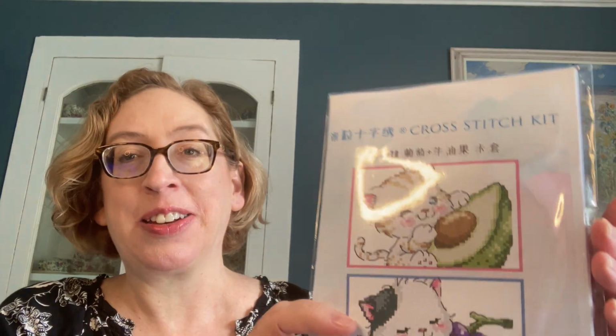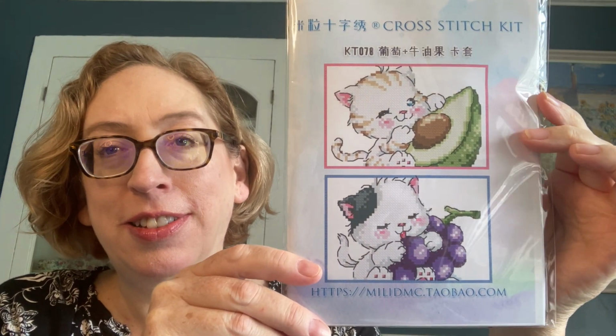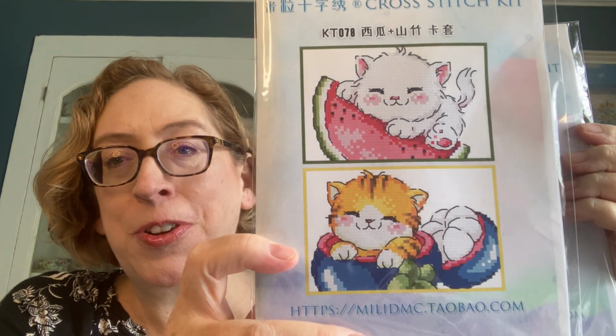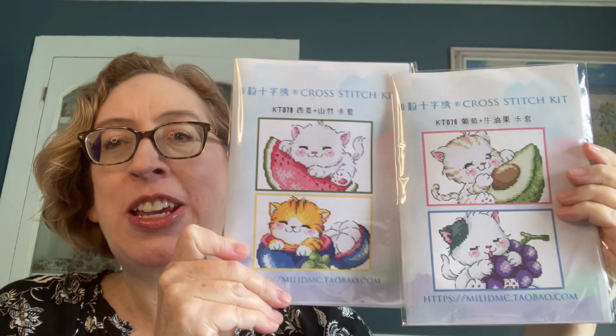And then there were 2 other ones, and these are adorable, but they're not really my style and probably not something that I will stitch. So I'm going to do a giveaway for these as well. So when I show them to you, you'll see what I mean. But they're adorable, but it's just not something I probably will stitch. So they're cute little kittens with fruit. Look, there's an avocado and grapes. And then this one has watermelon and some fruit I can't identify, some Asian fruit. I don't know. Very cute.